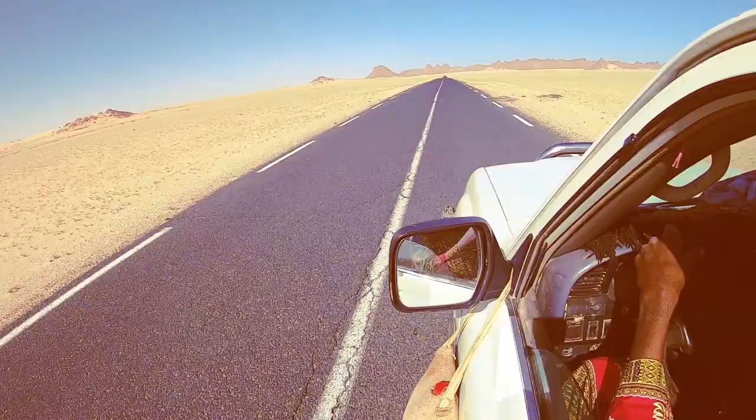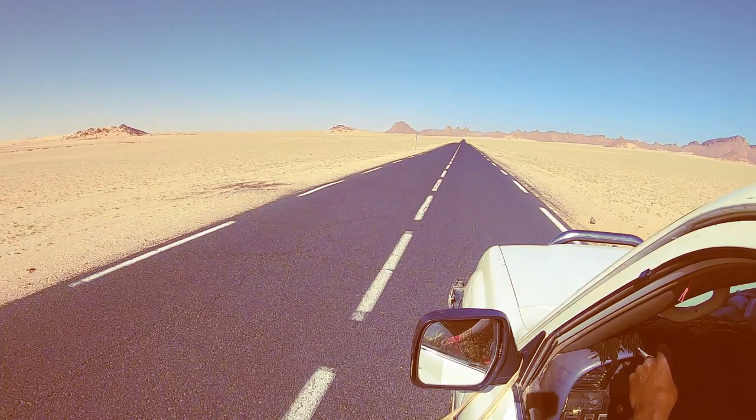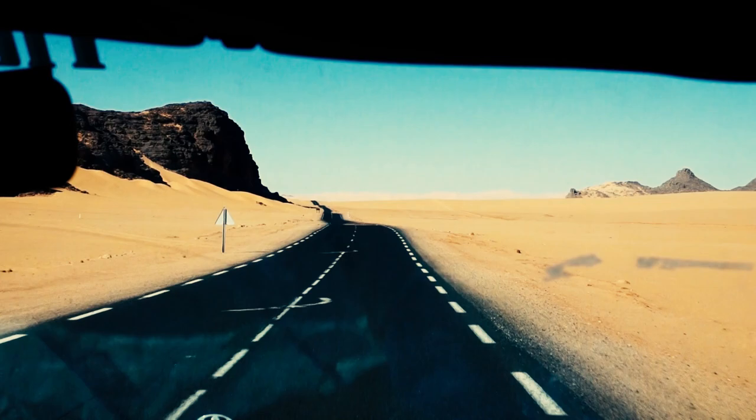In the Sahara, the roads are black, smooth, perfect, straight. When we climb, it becomes sinuous. Their curves are as perfect as those of a snake.